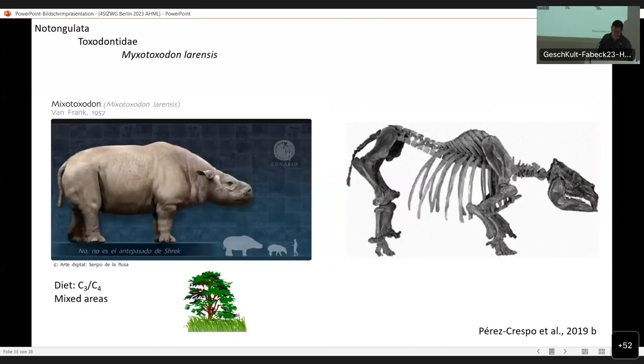So this is a very strange thing. This is Mixotoxodon larensis, a notoungulate from South America. There are only three remains in North America, and Mexico has one.